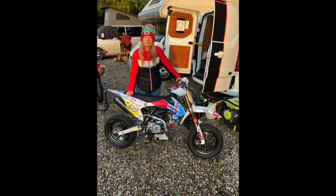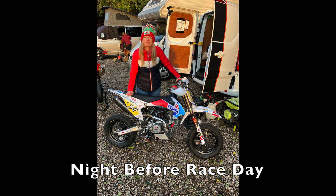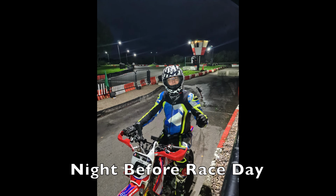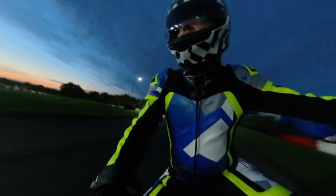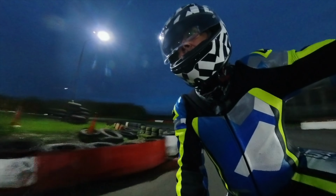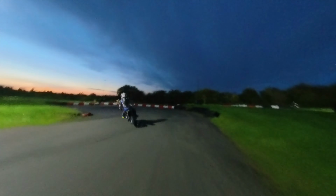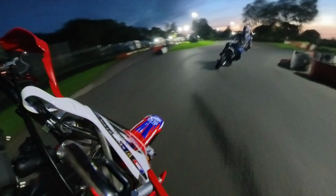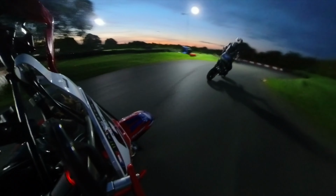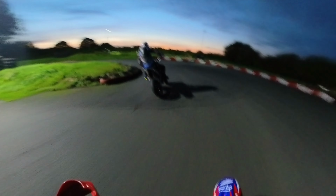We were lucky enough to be able to both ride on the Saturday night before the Sunday racing. So under the floodlights, unbelievable. Such an amazing experience. I'll never forget, never ridden on a track in the dark before. And yeah, it was truly amazing. And Kate was absolutely flying. Yeah, I definitely had my work cut out. But it was good to get some laps in before the racing on the Sunday.